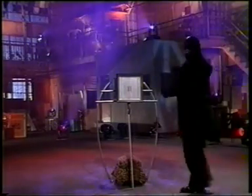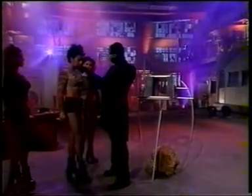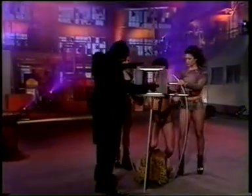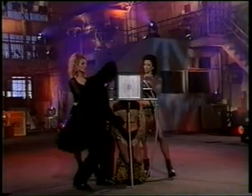Now the masked magician will perform an illusion known as the Box of Pain. Only a true professional should attempt a dangerous trick like this. He opens the box to prove that it is completely empty. This is the unlucky assistant who must endure the Box of Pain. He makes her kneel down, then puts her head inside the box, where it remains for the entire trick. She has no idea what's in store for her. The box is closed, and her wrists are handcuffed together.